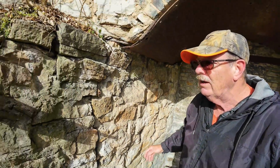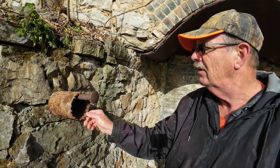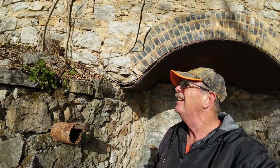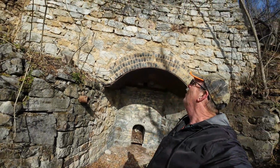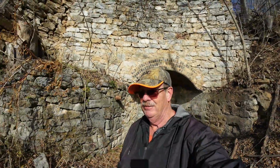So you guys will know before I do if you can see anything. What a cool, almost old piece of pipe or an old spike. Pretty neat. Iron furnace to top off our day here.